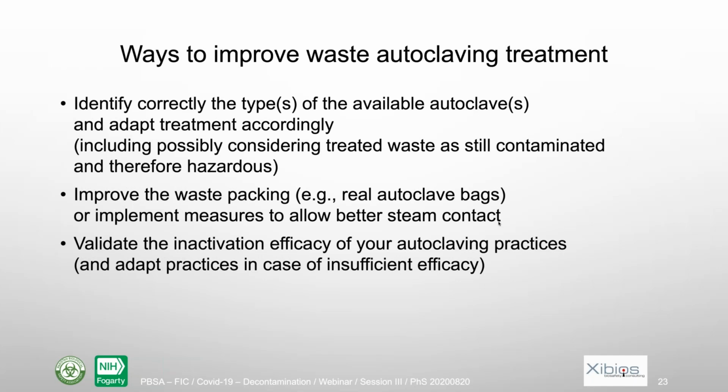A second way to improve the treatment is to improve the packing of the waste. For instance, to invest in real autoclave bags instead of those bags that just resist temperature, or implement some measures to allow better steam contact. The 3 tips that I gave you before, for instance.